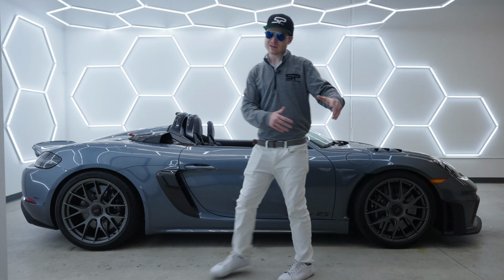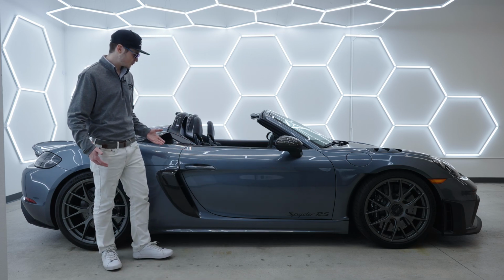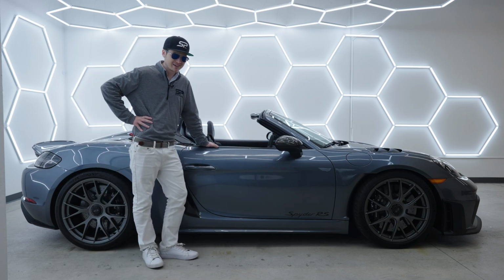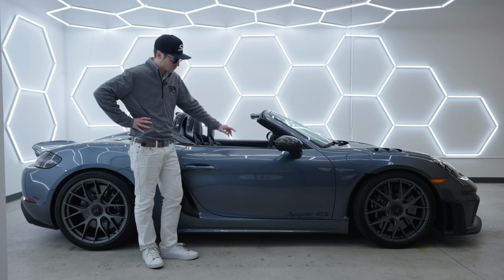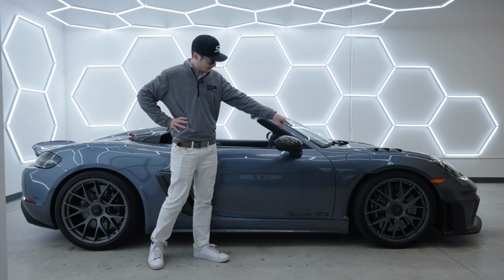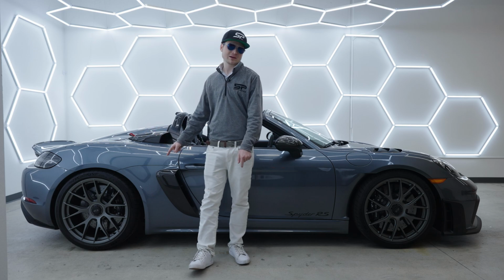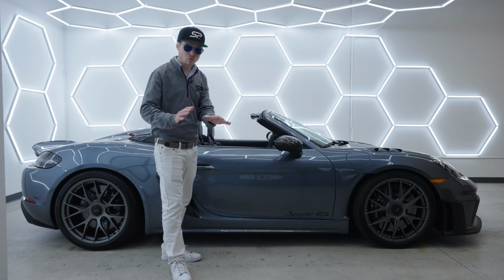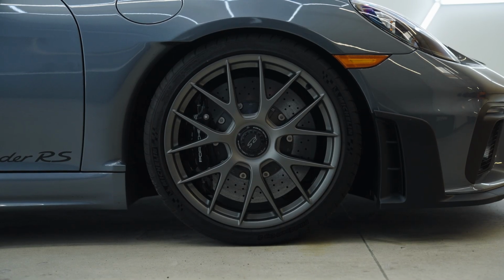Okay, so finally we've got a side profile view of this Porsche Spyder RS. I mean, this car looks really crazy, doesn't it? It's super tiny. You can see how short this wheelbase is from those front magnesium wheels to those rear magnesium wheels, which save like 20 pounds, by the way, of unsprung weight. Massive weight savings. You want that if you do track this vehicle.